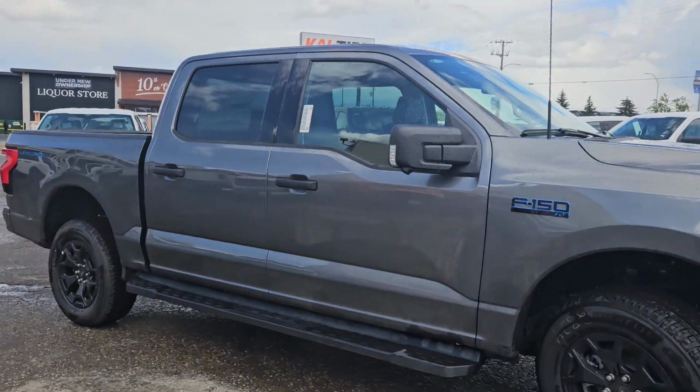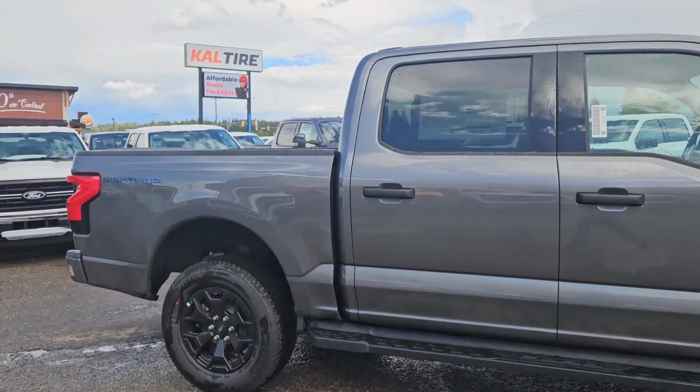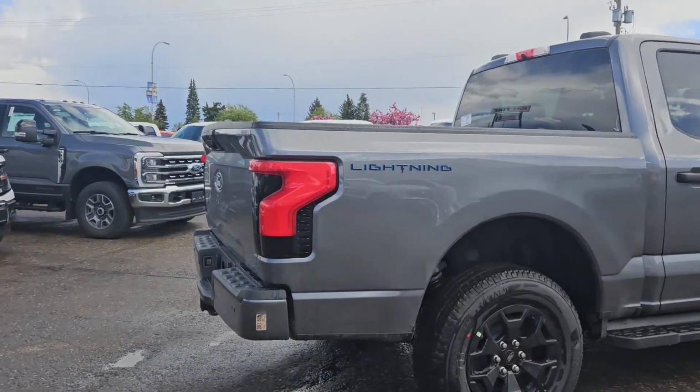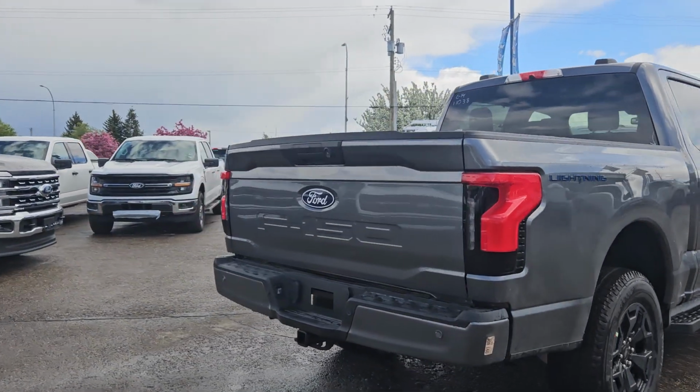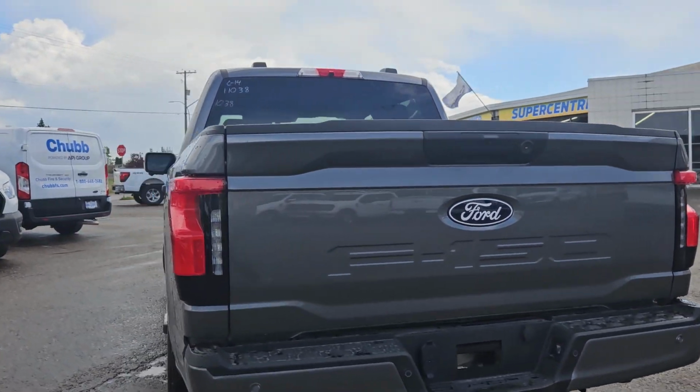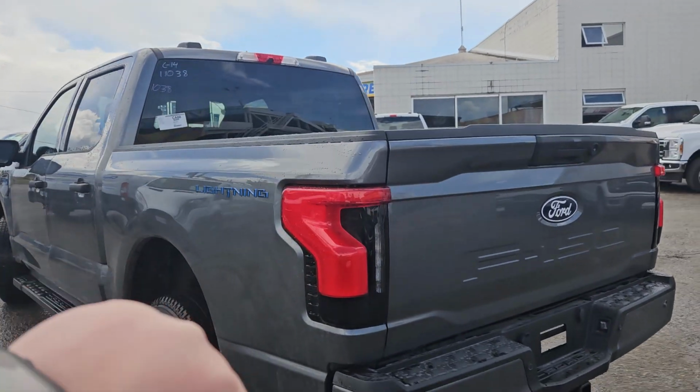Today we're looking at the 2025 Ford F-150 XLT Lightning. Coming in this nice carbonized gray coloring, this vehicle is powered by a standard range battery, has four-wheel drive capabilities, and comes equipped with the Max Trailer tow package, which comes equipped with the 9.6 kilowatt Pro Power Onboard.